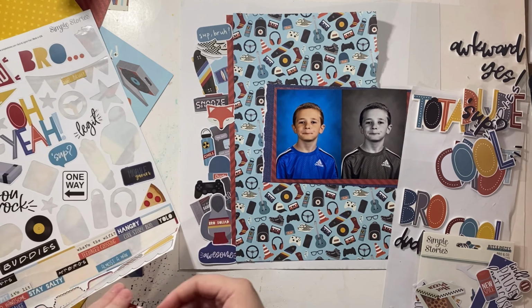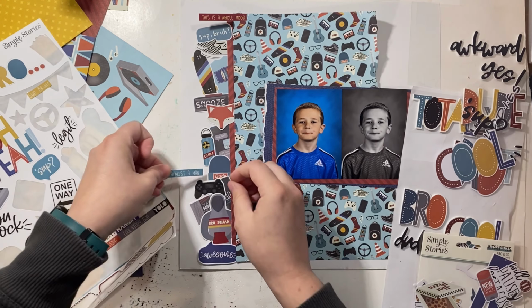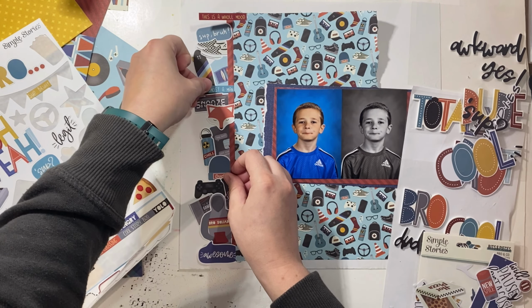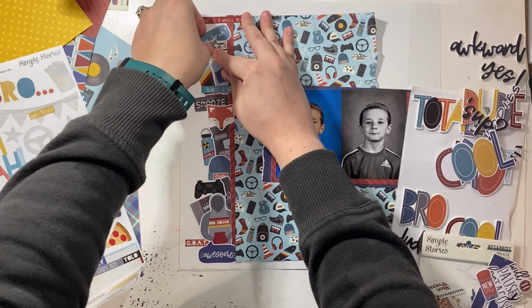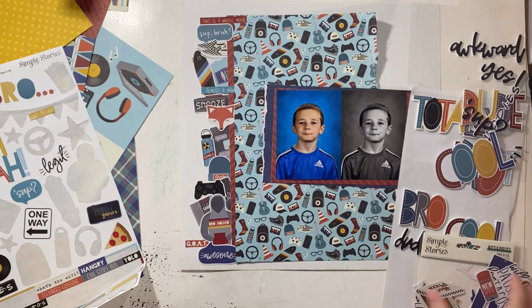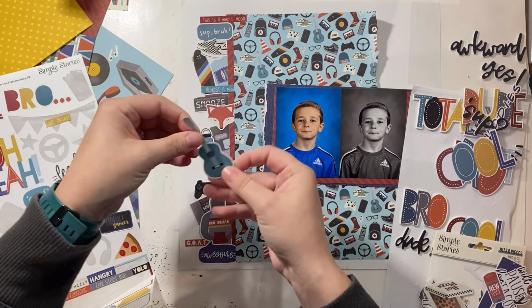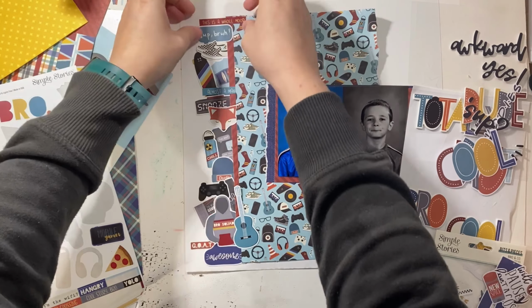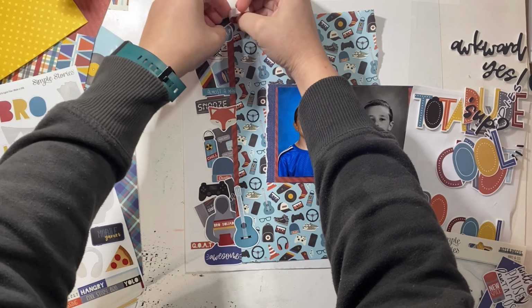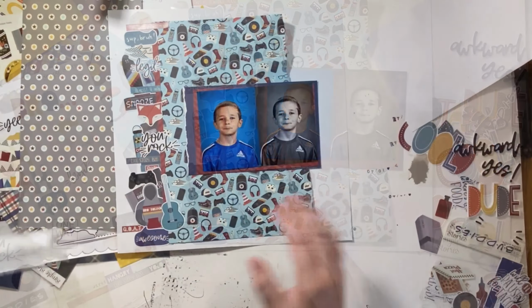Anything I could possibly get used up with this collection, I am throwing on this layout, which means I should have one more layout with this collection, and I am going to call it done. I'm going to take whatever's left over, and maybe I will include it in my next giveaway that I do with the sketches over on 30 Days of Sketches, because I'm so done with this collection. But it's okay. It looks good.